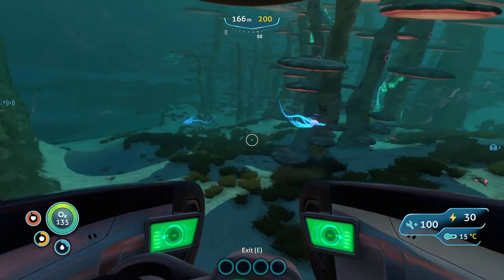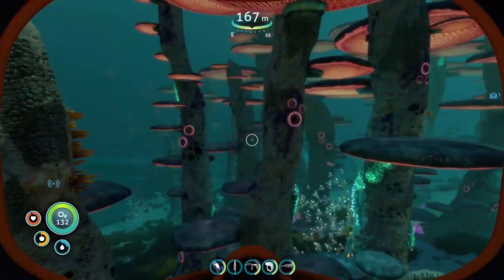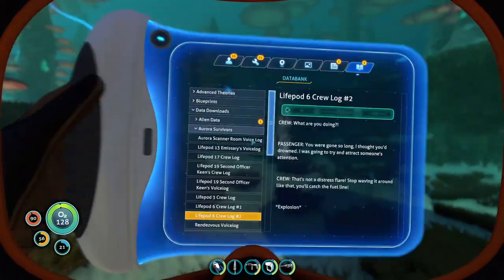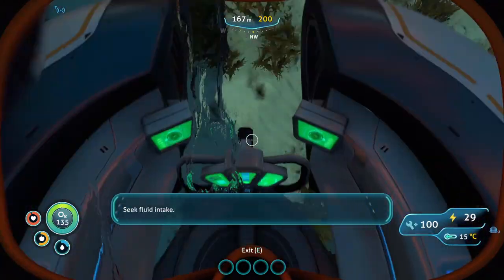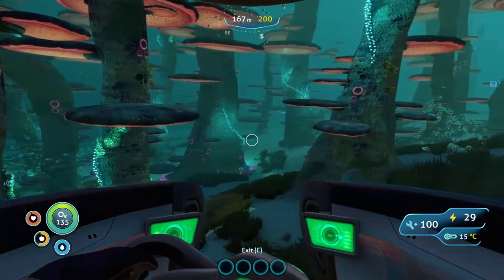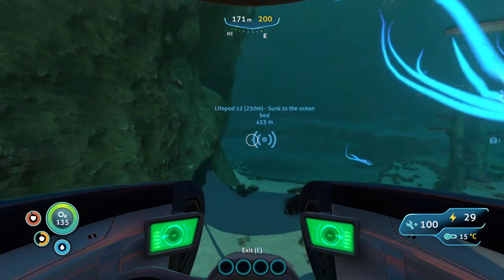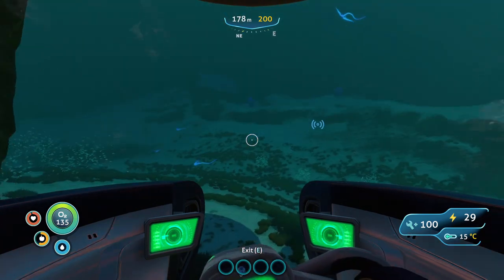I mean, other than indigenous flora and fauna, is that a little bit of lithium I see there? It sure is. Okay. How's our inventories doing? We're getting pretty full. Yeah, seeking fluid intake right now. Vital signs stabilized. Exactly. Perfect. We've gone and done the thing. Alright, where's the thing over here? 462 away. And at least 50 of that is down.